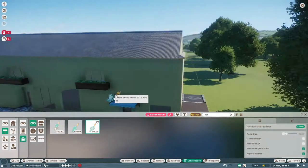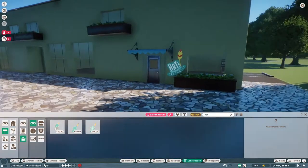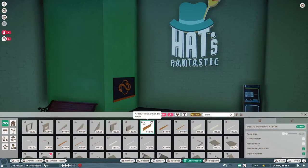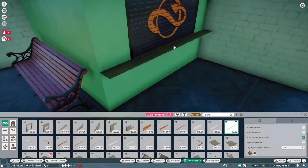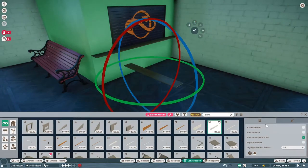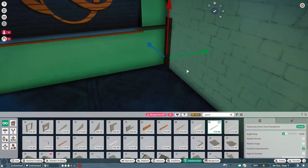A few decorative places to where you know what you're walking into, whether it's buying a milkshake, buying a souvenir, buying a hat, juice, things of that sort. And a few of them I do put in some shelves, little decorative elements here and there, just to make it look a little bit different than just a boring little interior of a building.